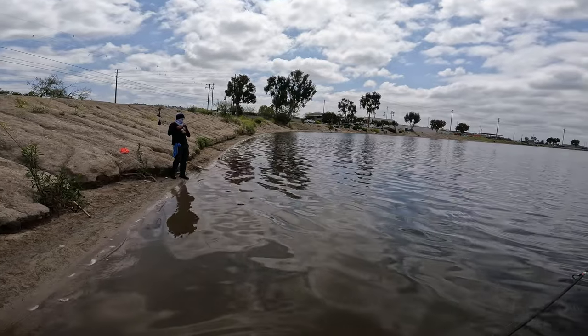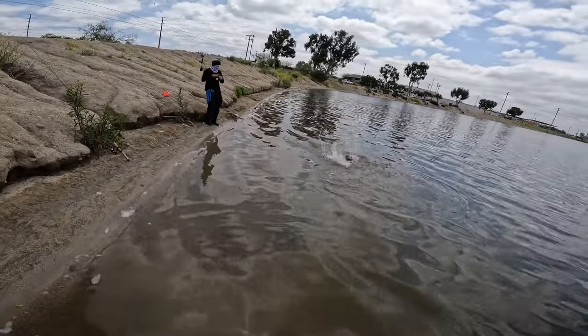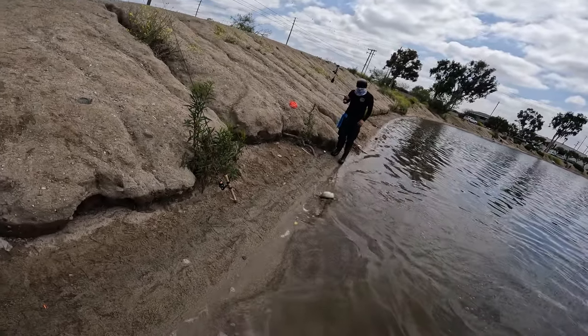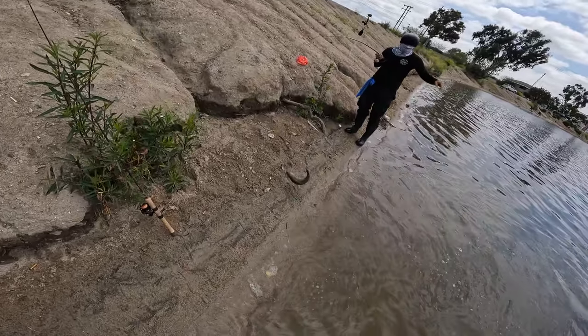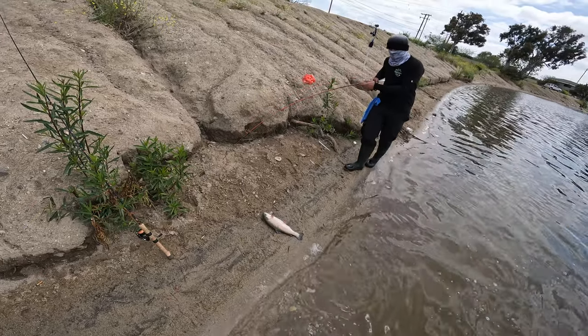Big Nate. Hell yeah. First time ever on a Castmaster? First time ever. Right on, bro. Oh, it's a nice size one. There you go. Real nice size one. Right on, bro. Get some more of that.